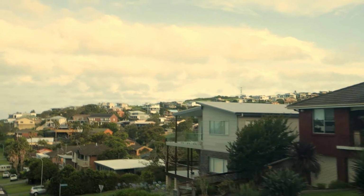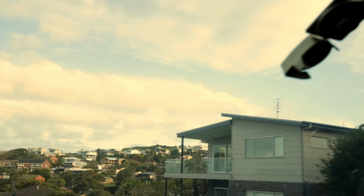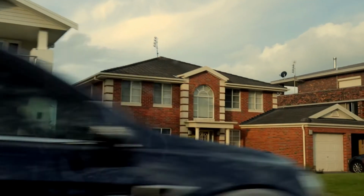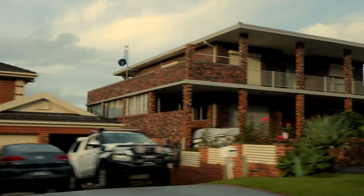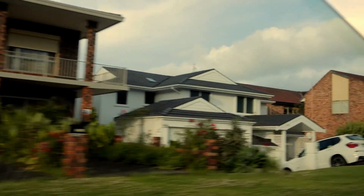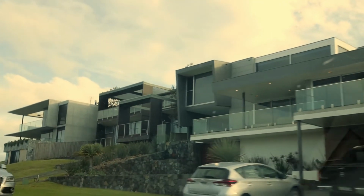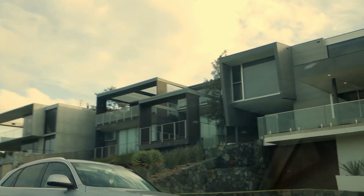And then we just drove around the town, did some house porn. I am that kind of person. I'm a sucker for good looking houses, and they were in abundance in Gerringong. So we just drove around, got a feel for the town. It was a really beautiful place, and then we had to head back. But that's kind of a summary of what we did.